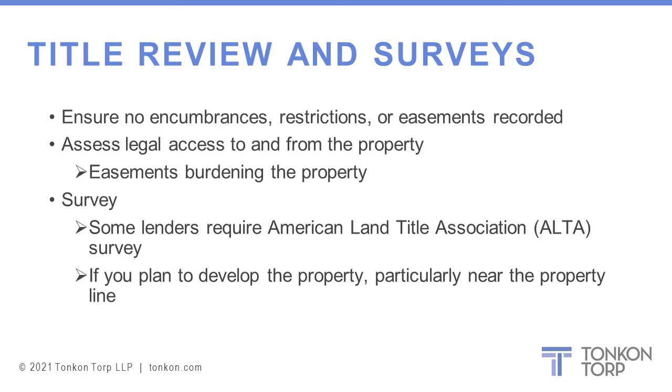If there are title matters to which the buyer objects, the purchase and sale agreement usually provides for a method by which the seller must cure the title defects, or the buyer may terminate the agreement.